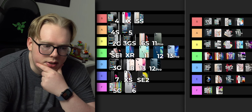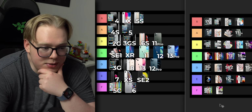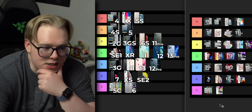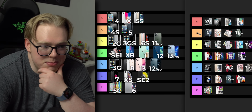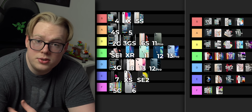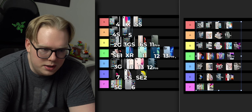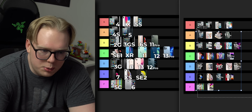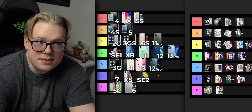Interesting. I had the 8 in D tier, and I have it in C tier here. Yeah, this actually changed a lot. I'm a little bit surprised how much it changed. I'm glad I didn't look beforehand, because it's kind of interesting how my perspectives changed. The 3G, a lot of these older iPhones, yeah, they changed a bit. It's also crazy how many more iPhones there are now. I think there's 28 now. So there's actually been 5 iPhones since I did this last tier list. That makes sense. So this tier list is a lot more evened out, which I kind of like visually, but well, that's the list, guys.